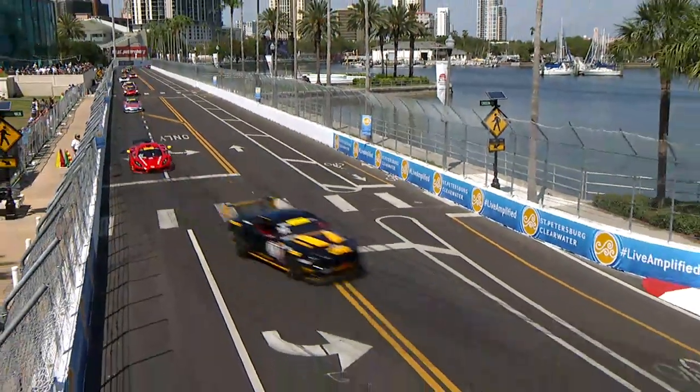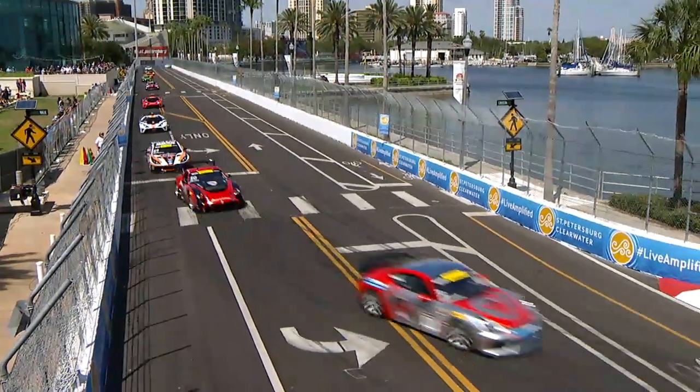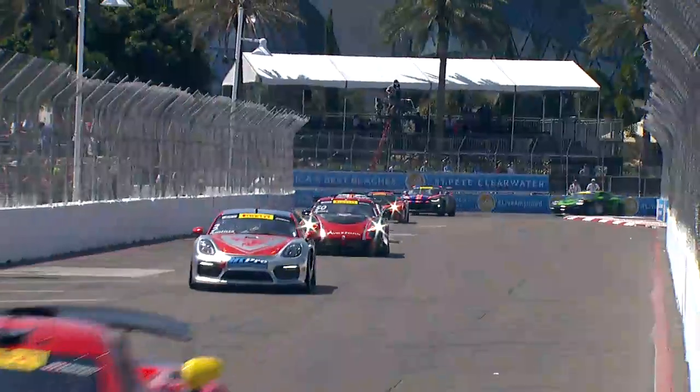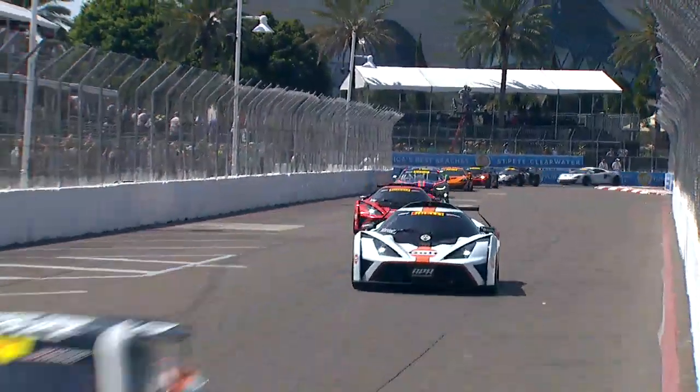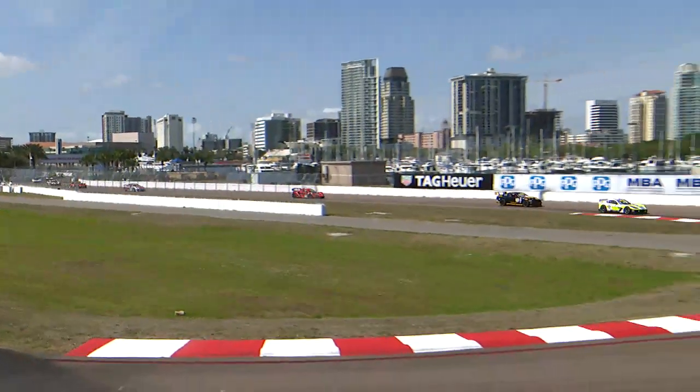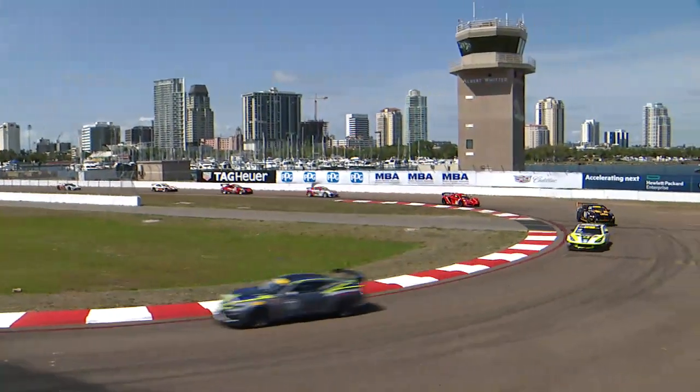Here's turn 10. Parker looked like he went in there pretty wide. But that curve, very aggressive. That wall on the right, Cal, they've actually been able to open that up just a little bit, which I don't know that it offers a lot more speed through there. Just a little bit more confidence, I think, and comfort level. More of a comfort zone there.